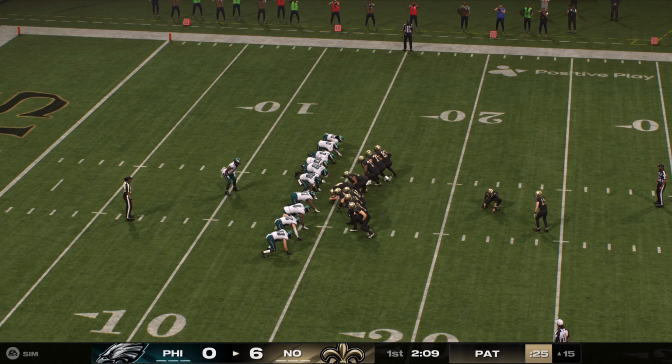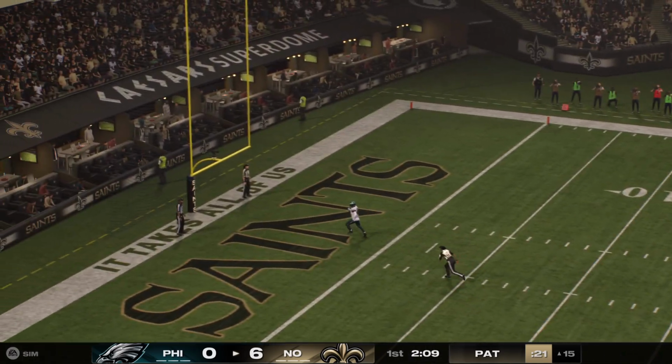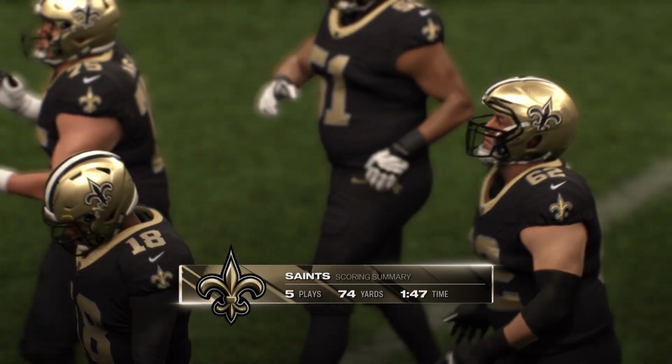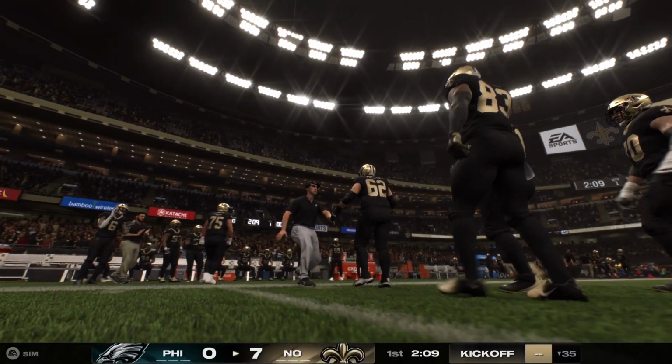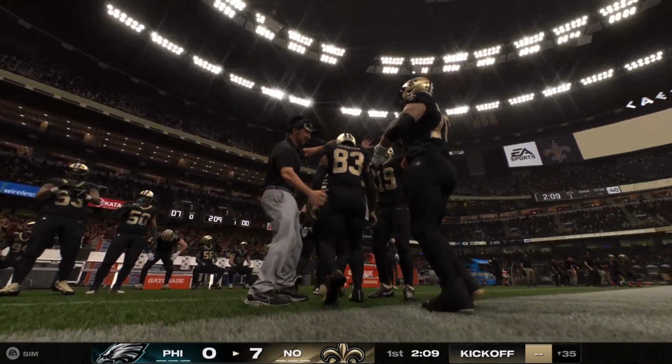Blake Grupe now for the extra point. And it's good as the Saints have a 7-0 lead. 5 plays there on that drive. And it was Chris Olave who finished things off with a touchdown.